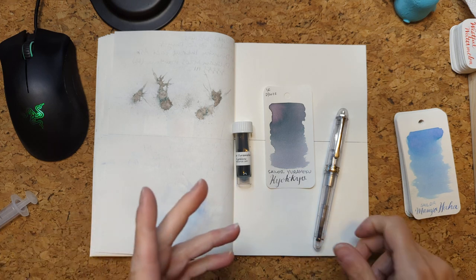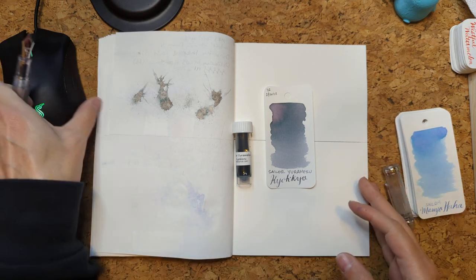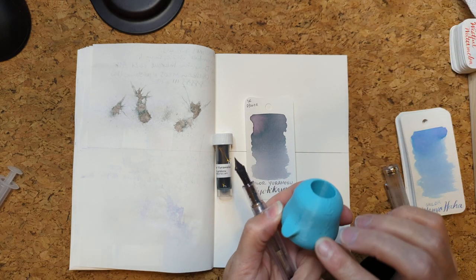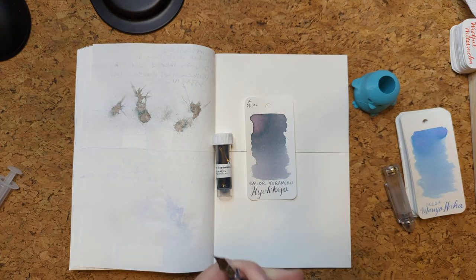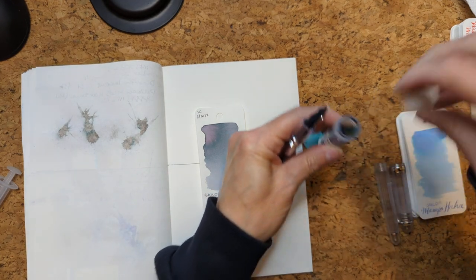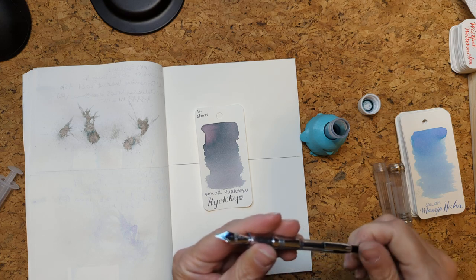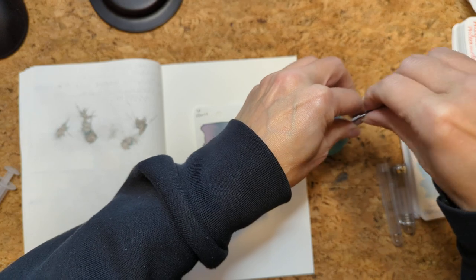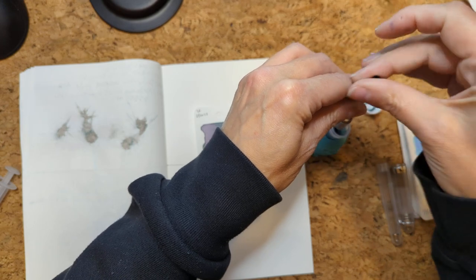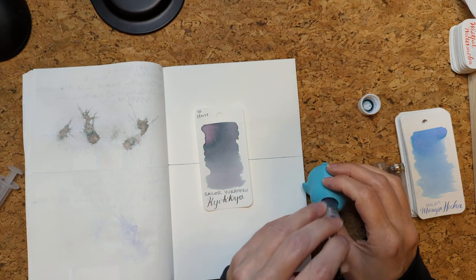Okay, it's going to be great. It's beautiful. I'm just worried that it's going to be another dry ink and I'm going to be unhappy. But you know what? We don't know unless we try. Perfect, filled perfectly. It didn't fill at all.